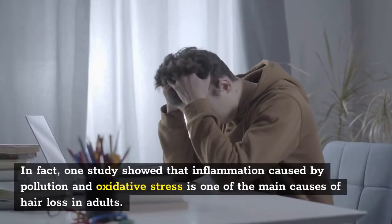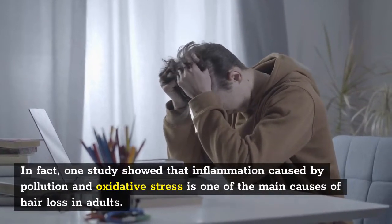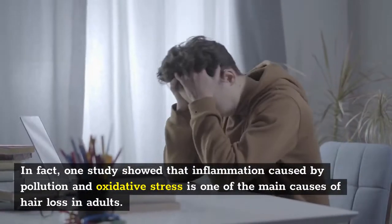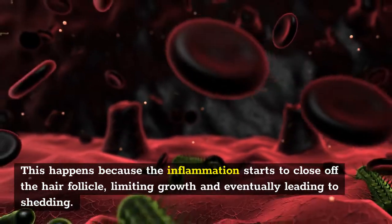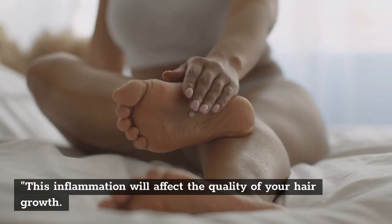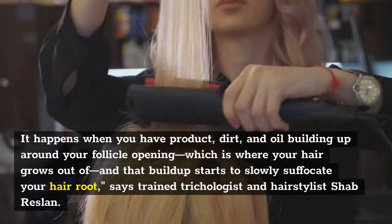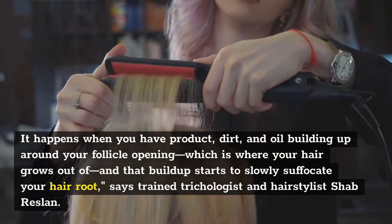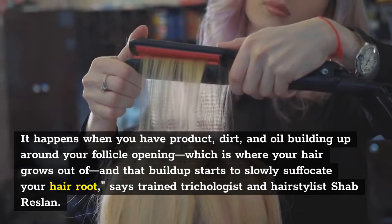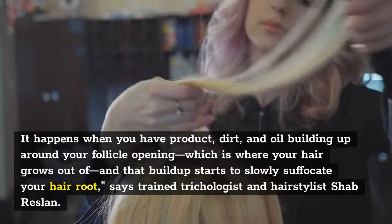In fact, one study showed that inflammation caused by pollution and oxidative stress is one of the main causes of hair loss in adults. This happens because the inflammation starts to close off the hair follicle, limiting growth, and eventually leading to shedding. This inflammation will affect the quality of your hair growth. It happens when you have product, dirt, and oil building up around your follicle opening, which is where your hair grows out of, and that buildup starts to slowly suffocate your hair root, says trained trichologist and hairstylist Shah Breslin.